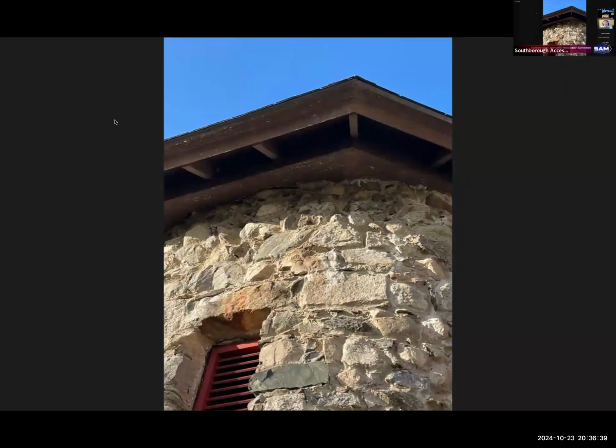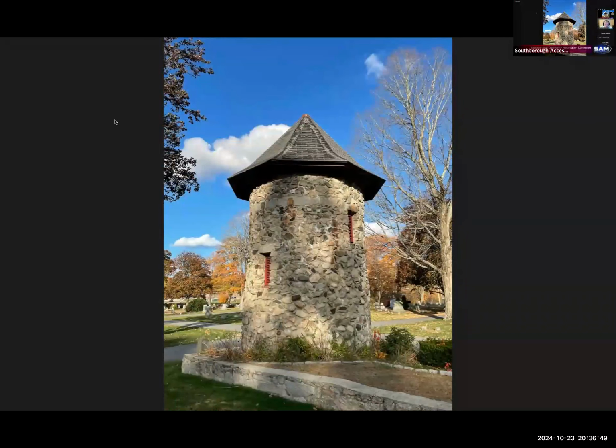That's another view of, again, looking up under the roof. It's meant to be that way. That's sort of a decorative element, and it's really quite attractive. That's the worst part of the roof, and you can see it looks like it's 100 years old. It's terrible, that's the southwest exposure. So the roof is in pretty rough shape.